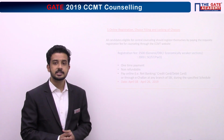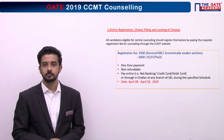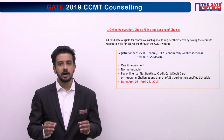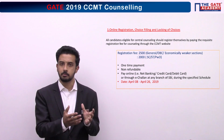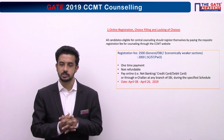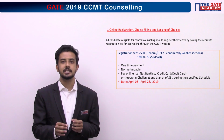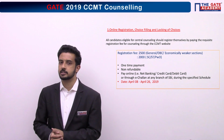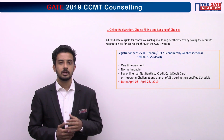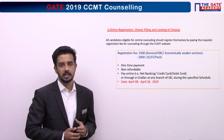Now we will see the first stage, that is the online registration, choice filling and locking of choices. If you are eligible, by the criteria we have already seen, you should have the minimum marks and also a valid GATE score. If you are an eligible candidate, the first step is you have to register. The registration has already started. You have time till April 26th. In this duration, first you have to go to the CCMT site and register by giving your personal information.